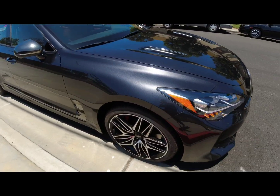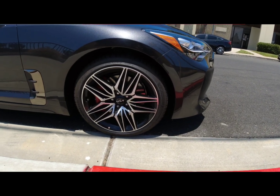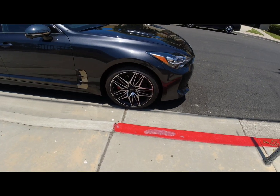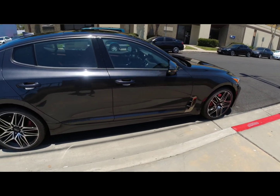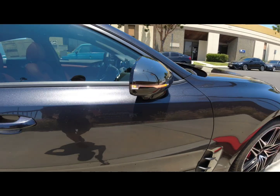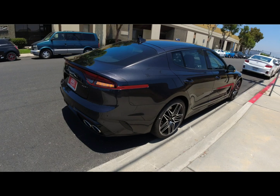So let's go around, and here you go. The wheels are a different design, 19-inch, and they're staggered for the GT2 and the GT1s. But everything else pretty much looks the same. There you see the camera on the rearview mirror. Let's go on to the back.